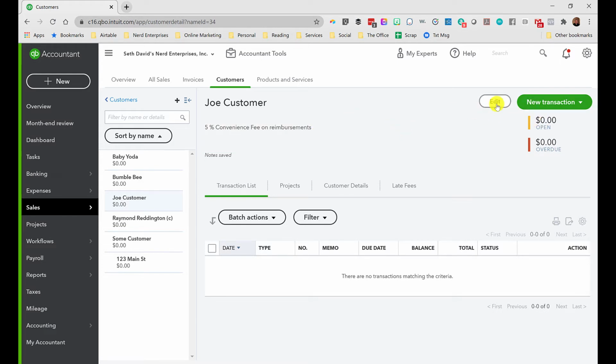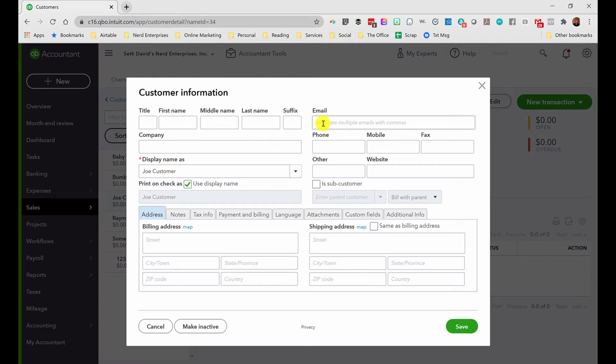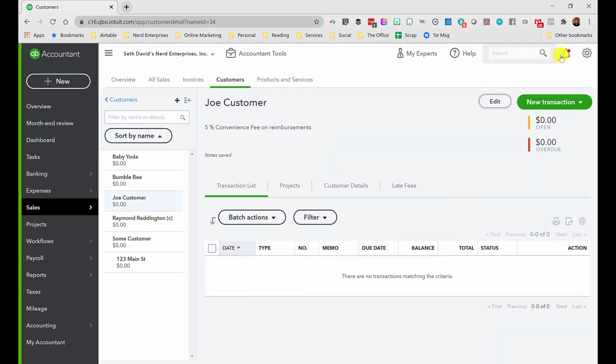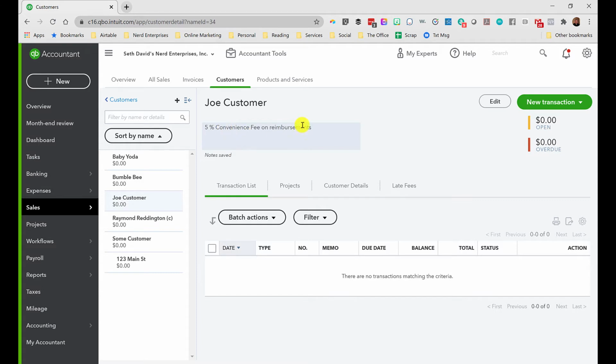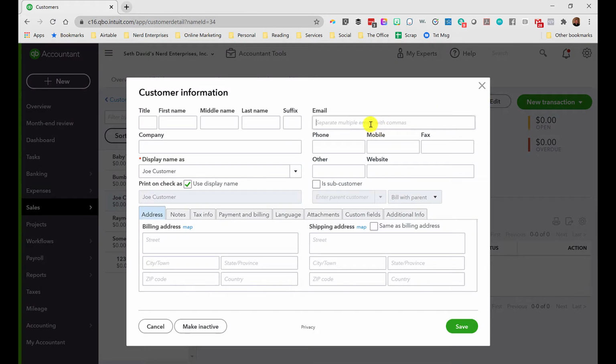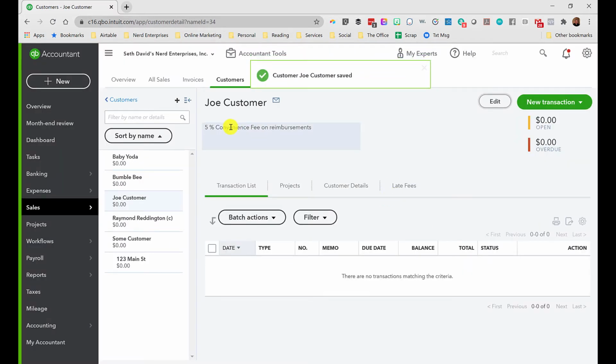As you might have noticed, I just did the minimal setup. That's all you really need. Of course, you'll want their email address here, so you can email them the invoice. And then I mentioned you can set up QuickBooks payments. Again, get with me if you want to set up QuickBooks payments for any of your customers. I can get you better pricing than what you'll get if you go right into your settings and set up QuickBooks payments directly. So you'll save some money by doing it through me. You'll want their email address in here, right? Joe@customerx.com. Okay, whatever his email is, so you can email the invoices to him.